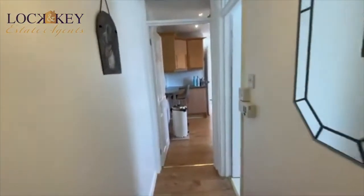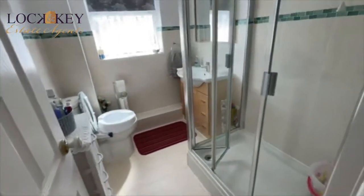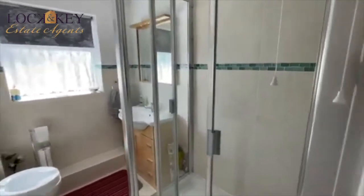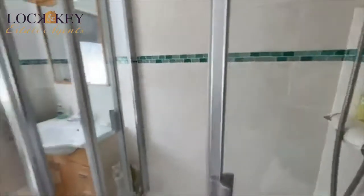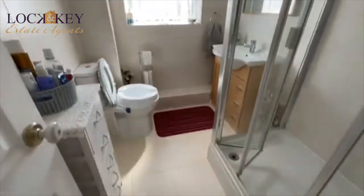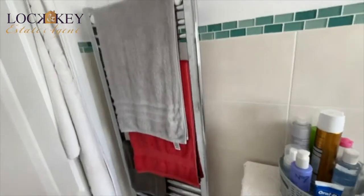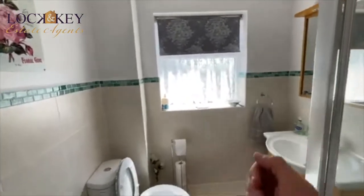So as we continue along the hallway, we're going to turn right. You can see there's some tile flooring. This is the bathroom or shower room. You can put your double shower in there. Tiled surrounds. There's your shower unit. And then you've got your low-level WC and wash basin. Again, tiled surrounds or half-tiled surrounds to the wall. Again, the tiled flooring. If I just turn the camera around, usually you find that there's a chrome style ladder radiator. And again, that obscure double glazed window bringing in that natural light.